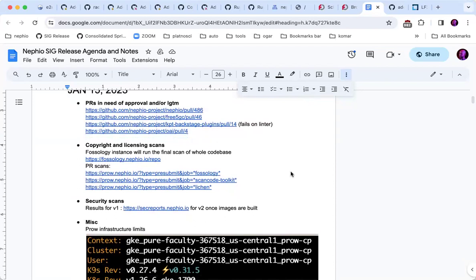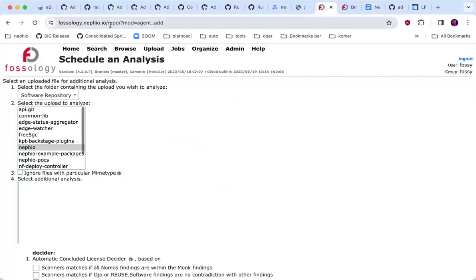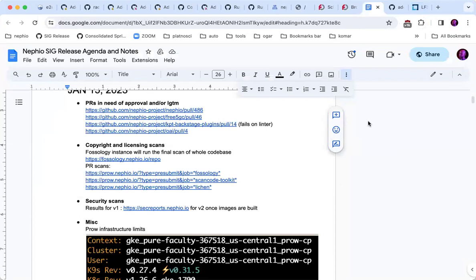The things you were asking me, Bala, so the scans when it comes to copyright licensing, this is being done in two tiers, kind of. So the Fossology instance, which we have here under fossology.netio.io, I've unicasted the login and password to it to a few people. If somebody wants to have a look, just ping me on Slack. It does the scan for the whole code base, and this scan will go through it once we establish that there is a code freeze and we're good to go with the release, just to be on the safe side.